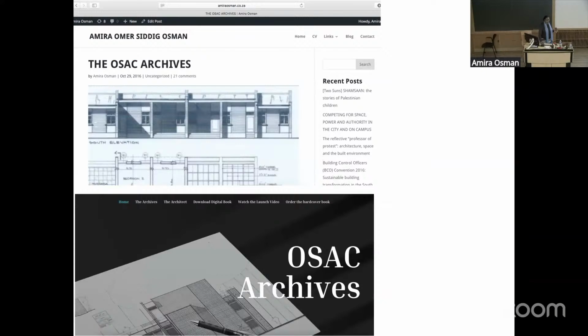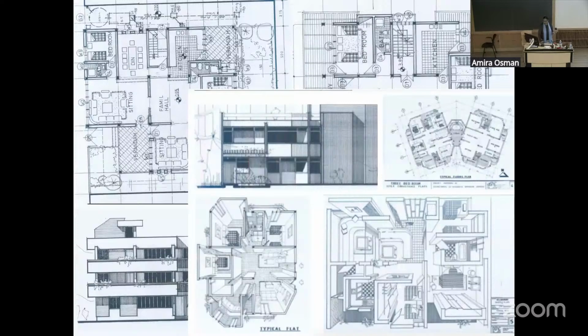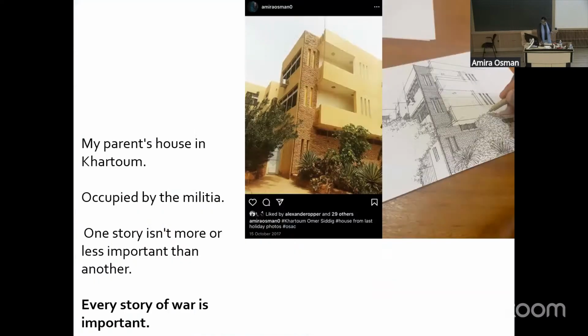And for a few years now, I've been working on my father's archives. My father practiced for many years in Khartoum and has built prolifically in Khartoum. I hope not everything is destroyed, we hope. And you will find the OSAC Archives website online. So for a lot of time in my career, this is what I did. No computers, everything hand-drawn. That is how we did it.